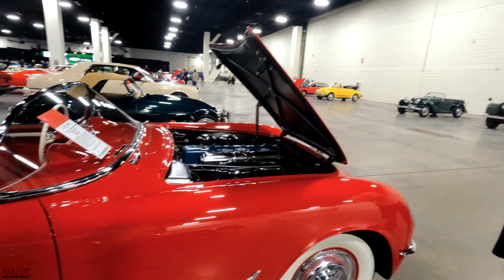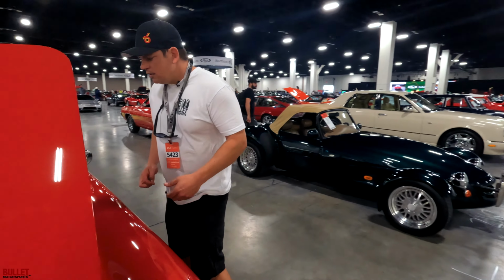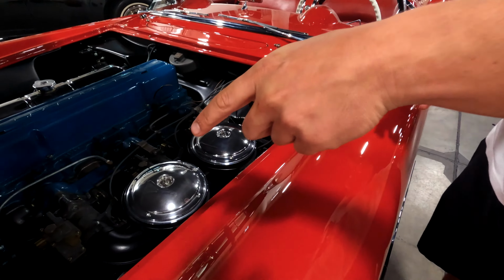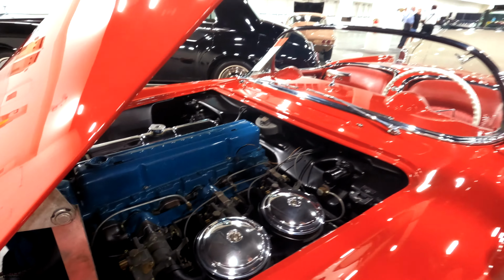Come look at the carburetor setup. So you have tri-power right here. They're all individual throttle bodies.